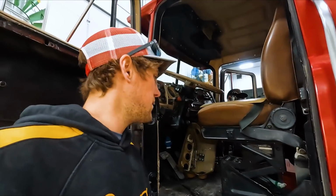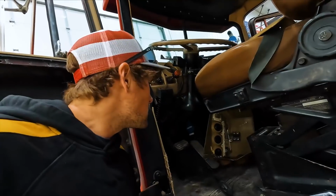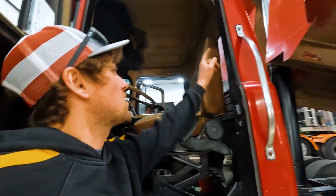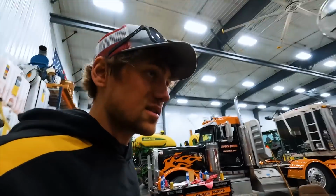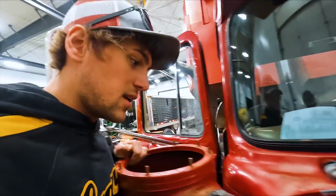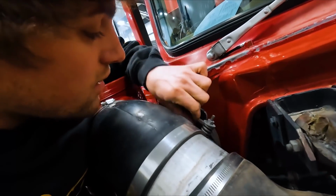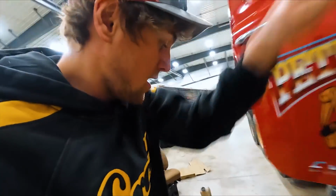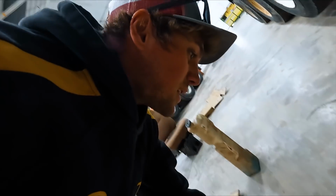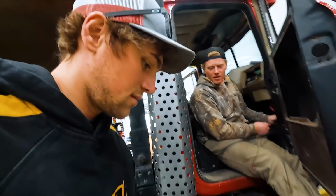Alright, so I believe we found 7 or 8 mice in this cab so far. All dead, but it still smells bad. I vacuumed it. We pulled the rear liner out of the cab. Well, there's a couple holes they could be coming in from, but definitely found the area that they've been using as their runway. Up behind the air cleaner here, this grommet is all ate out, along with this wire that has been chewed up. And then Eric's working on, where's the piece that they ate in half, Eric? Probably in the trash by now. I cut it out.